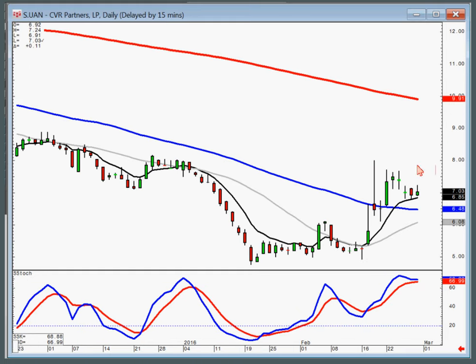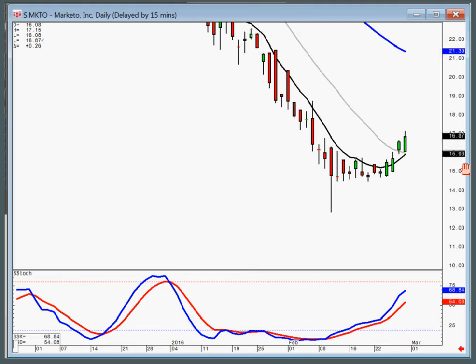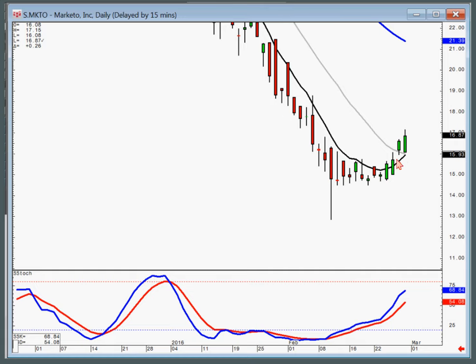UAN, looking like a J-hook pattern setting up. And if they get this one bounced, another one that could move right up to the 200-day moving average. And MKTO is just the perfect example of seeing your patterns set up. Except on this chart, it's not right. This one was kind of a doji sandwich. There was a doji sandwich in here, and then it looked like another doji type day today.